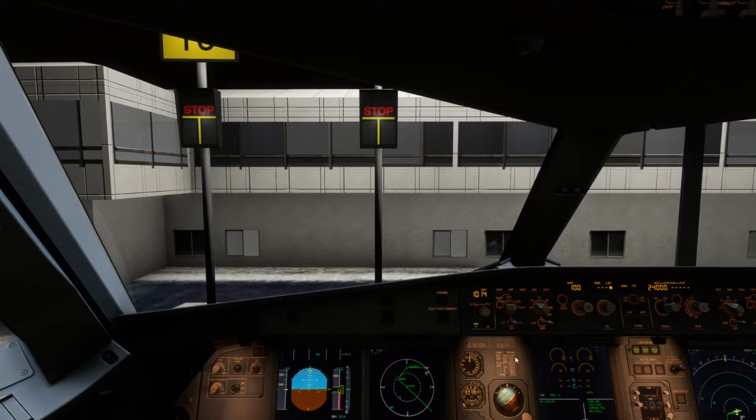Speedbird 74 Bravo, read back is correct, QNH 1014.